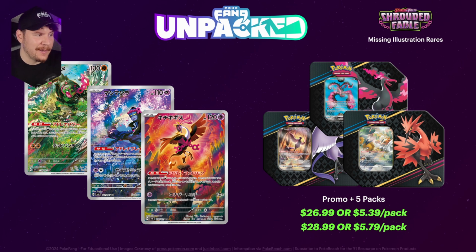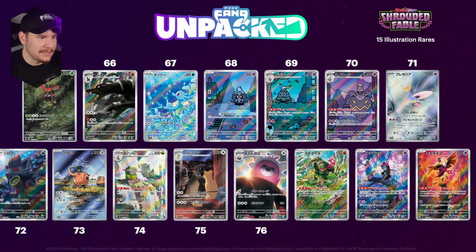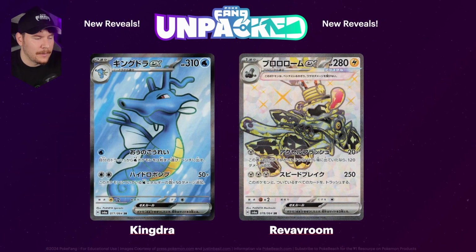This was just something that I had speculated very early on. So if we assume that this is not actually what they're going to do, and this is not what's going to happen, then we might actually see those 3 cards end up in Shrouded Fable in those last 3 spots of our illustration rares. Let me know in the comments if you guys think that's what's going to happen or not. But now let's go ahead and move on to our ultra rares.